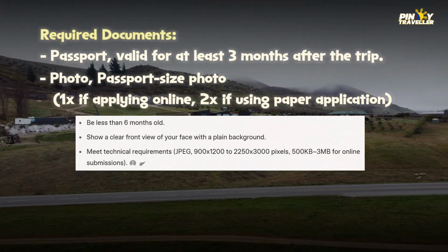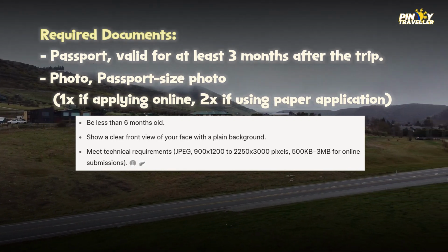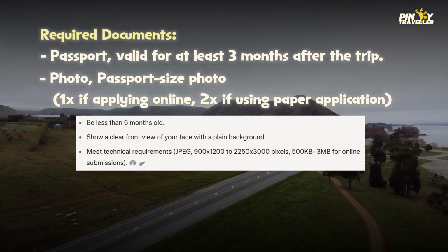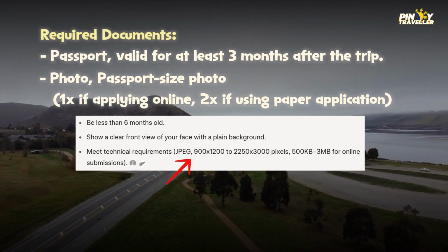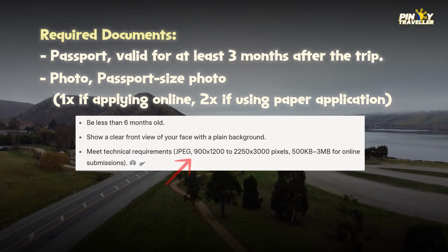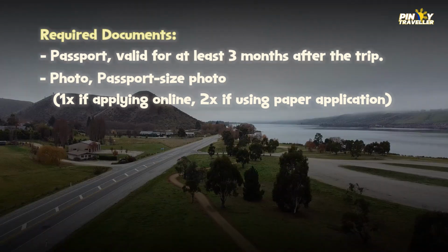So your photos must be less than 6 months old. It should show a clear front view of your face with a plain background. So if you're uploading it online, it has to meet technical requirements. So ito yung mga technical requirements ng iyong photo. Ilalagay ko dito sa screen para makita nyo yung kanilang required technical requirements ng iyong photos, especially for online submissions.